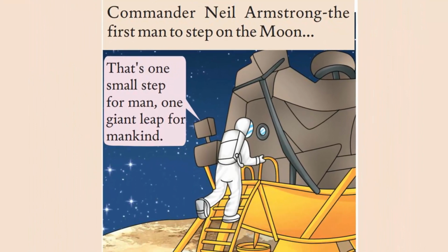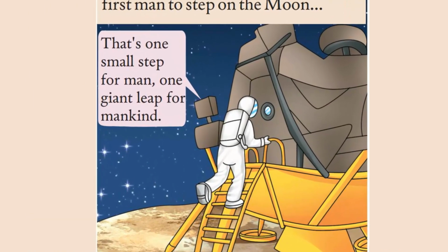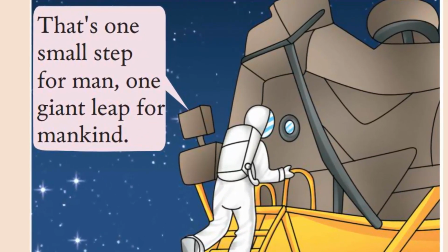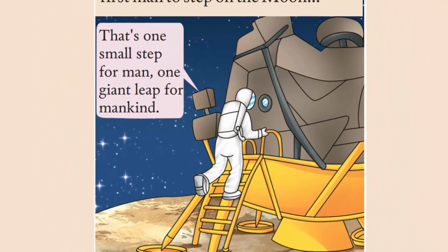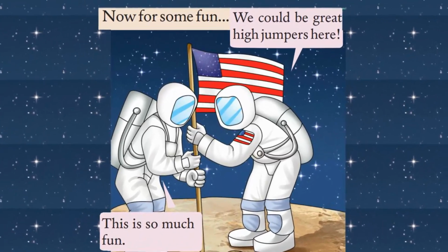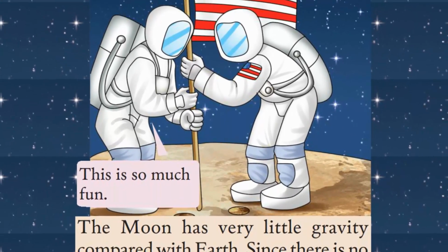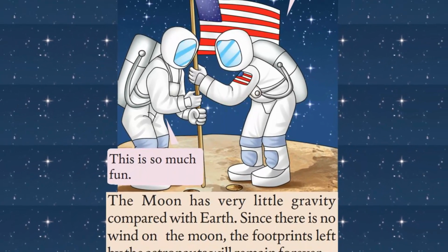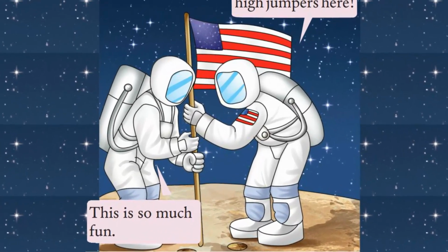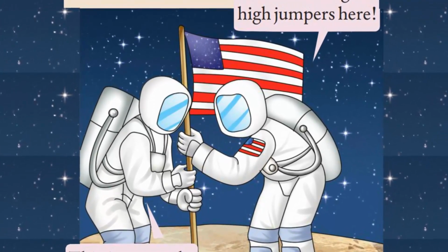Commander Neil Armstrong, the first man to step on the moon. That's one small step for man, one giant leap for mankind. These words made history. Now for some fun. We could be great high jumpers here. This is so much fun. The moon has very little gravity compared with Earth. Since there is no wind on the moon, the footprints left by the astronauts will remain forever.